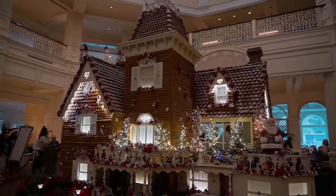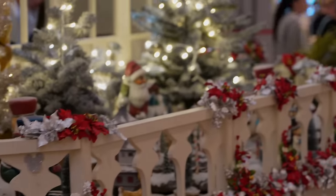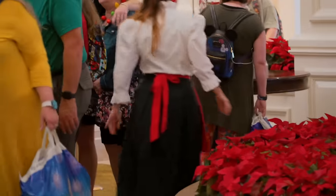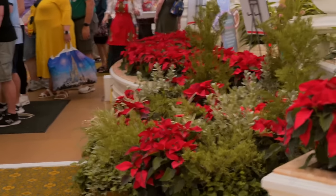This is the most epic gingerbread house I have ever seen. I could live in this. You could literally live in it. What on earth? They've even got lights in the windows, which I think is really cool. And honestly, the smell is incredible. I love all the little details here as you come around, the different ornaments and the different Santas. Like, what the heck? I could live here. This is like my dream house. I like the way the cast members are all dressed as well, and they've also planted a bunch of poinsettias everywhere to go with the theming.